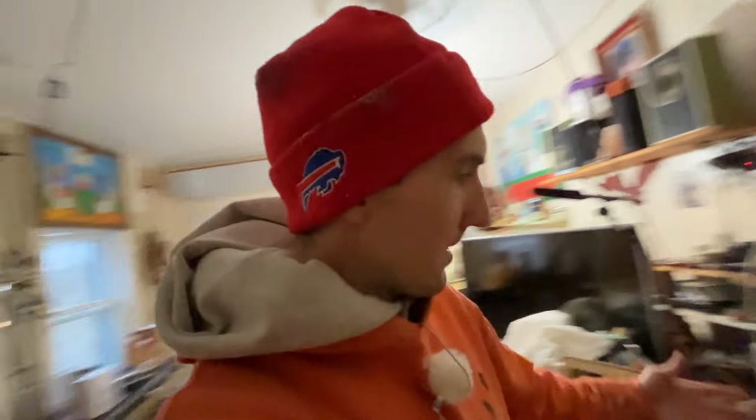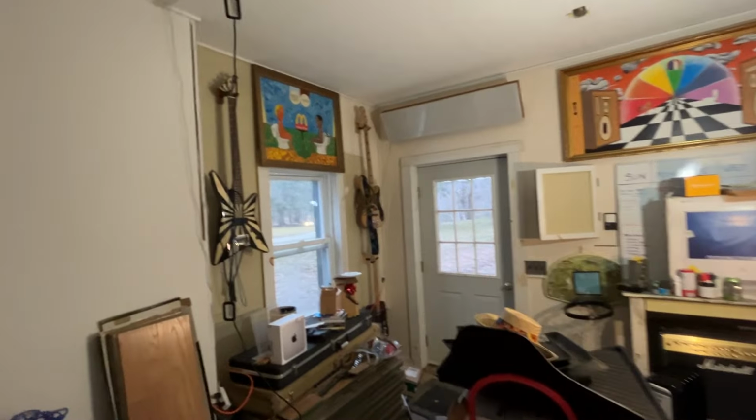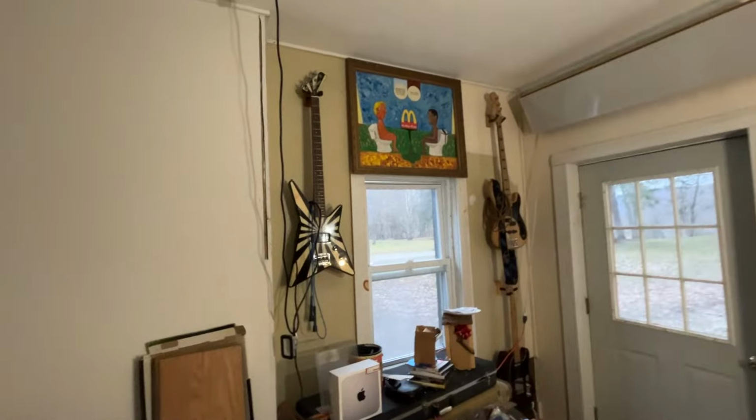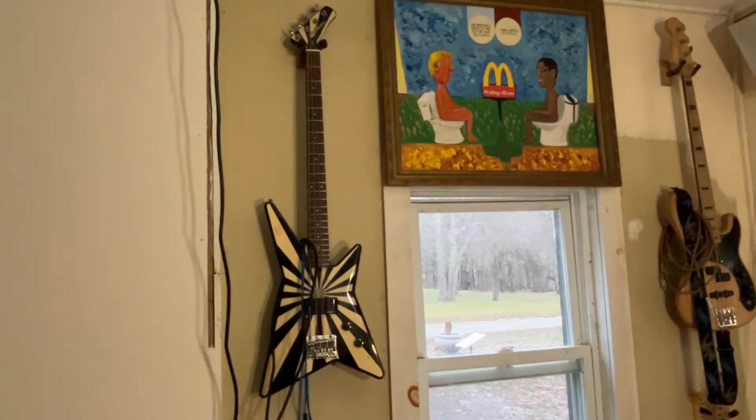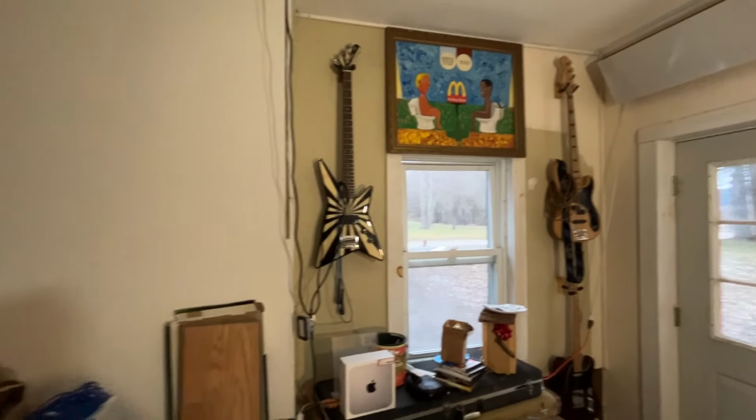This is my empire of crap. But I probably wouldn't make money on this if I sold it. This is a Washburn Slammer bass, and it's Rudy Sarzo's signature model.